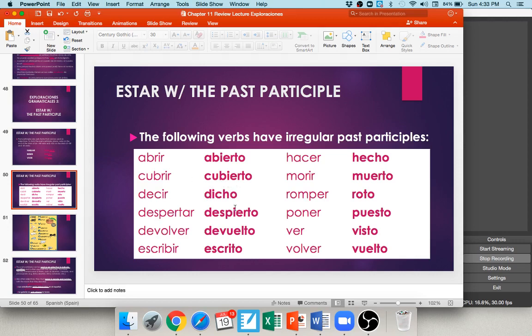Despertar, despierto, awake. Devolver, devuelto, returned. Escribir, escrito, written. Hacer, hecho, made. Morir, muerto, dead. Ooh, scary. Romper, roto, broken. Poner, puesto, put or placed. Ver, visto, seen. Envolver, vuelto, also returned. So these are your irregular participles.